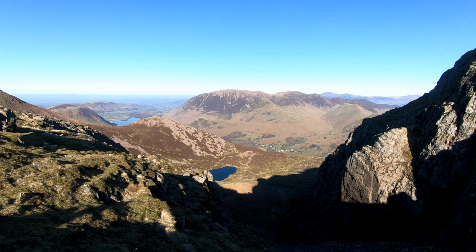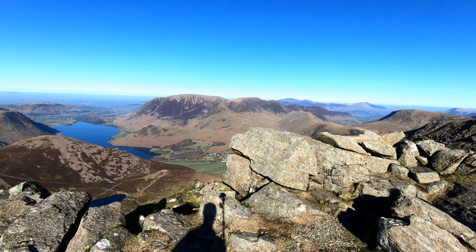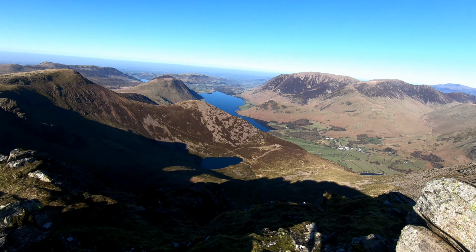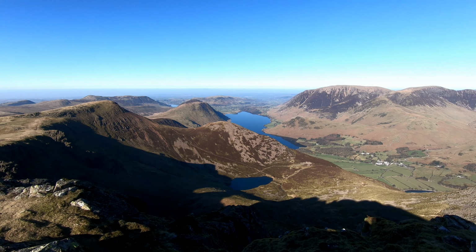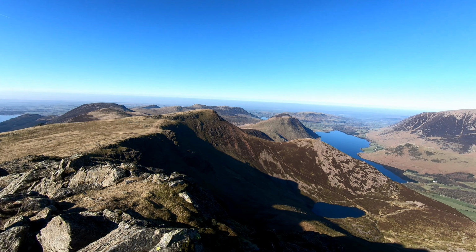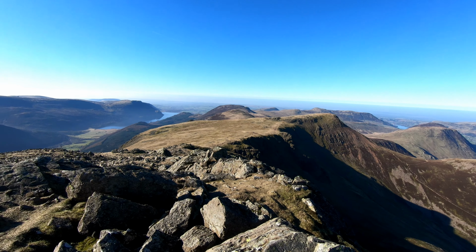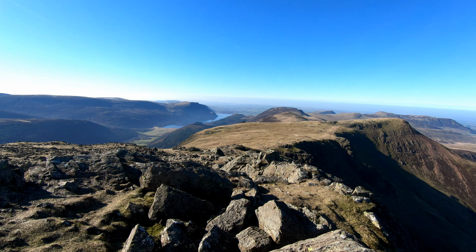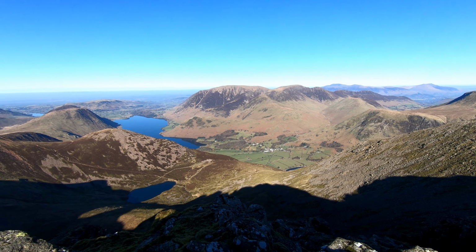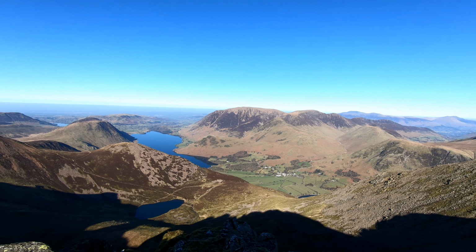This is High Stile. It's 807 metres. That's looking down to Bleaberry Tarn, Crummock Water there. That's Red Pike. So we walked across from Red Pike. That's Ennerdale down there. Again, still on High Stile. Fantastic views looking down to Buttermere village there, the Newlands Pass. And Crummock Water to the left.